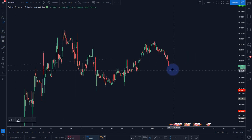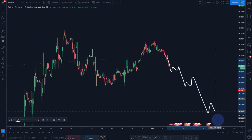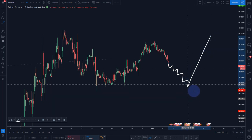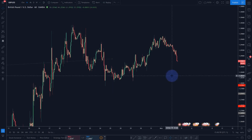And what I want to see now is, are we going to continue, form a flag, and continue down? Or are we going to start to lose momentum and then get a reversal? So that's what I'm looking at for this pair. We are seeing a little bit of impulse movement, but it's not too convincing to me yet. So I do want to see how this continues as the week progresses here over Tuesday and Wednesday.